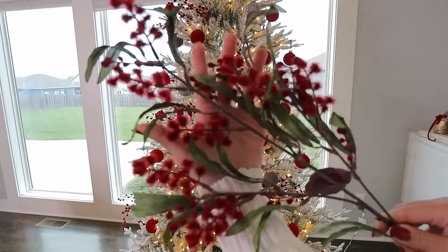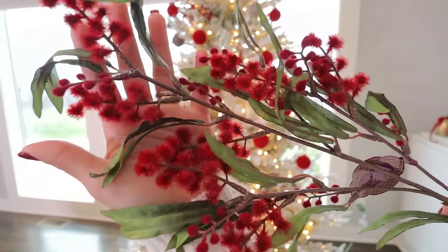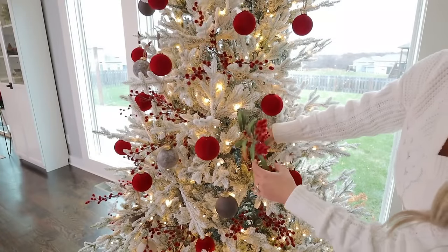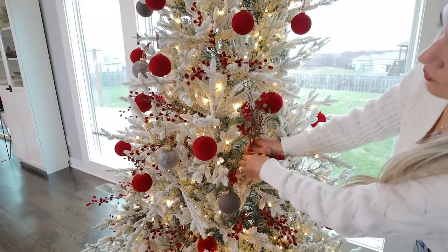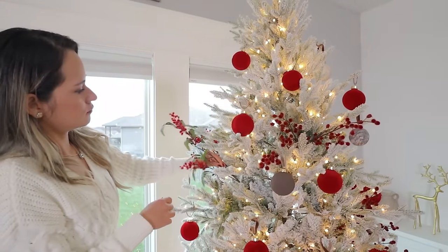I'm also adding these faux berry stems I also got at Hobby Lobby, and I really like them. I also used them for my dining tablescape stem arrangement for my Christmas decor this year, and I love the sweet and whimsical pop of color that adds to the arrangement, so I decided that I also wanted to use berry stems on my tree.